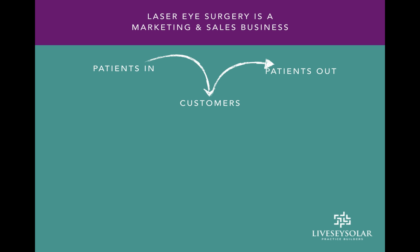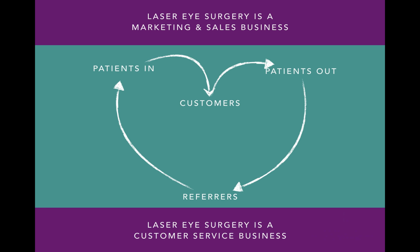Now, laser eye surgery isn't just a marketing and sales business. There's also another part of this loop, which is the referral loop. And patients out can become referrers. Now, they all say they will be, and they don't always become that, but it's important to ensure that as many potential patients that are coming out also become referrers. They refer more patients in, and as you can see, the cycle just then begins to become a loop, and it's a positive feedback loop. This is the first feedback loop that we've seen of many of the loops that I will introduce you to in this video, but this is the first one, which suggests that laser eye surgery is not just a marketing and sales business, but it's also a customer service business.